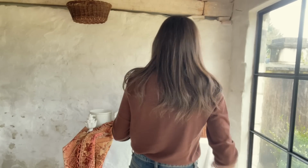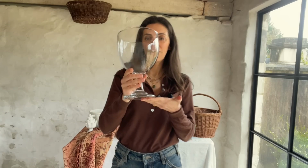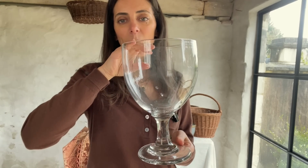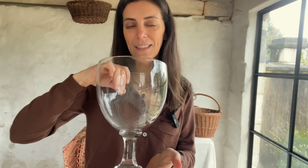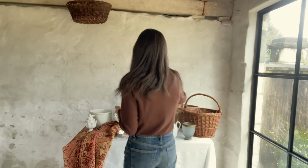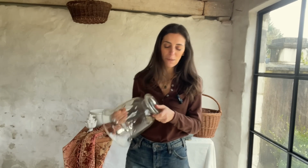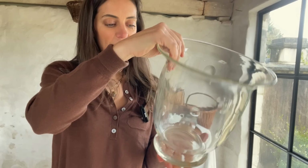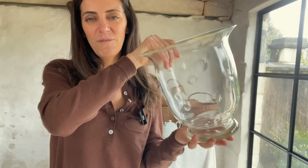And a few more vases. You are probably going to start being familiar with these. Verre de mariage, very simple. This one has got no detailing on it, but gorgeous shape nonetheless. Mouth blown, 19th century as well. And another vase from that same time period. I love the polka dot detail. It is really unusual and just adds a little funny detail.